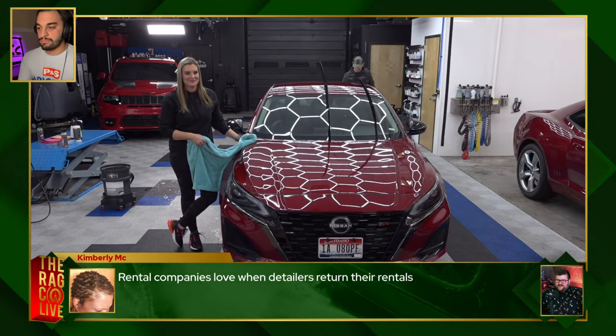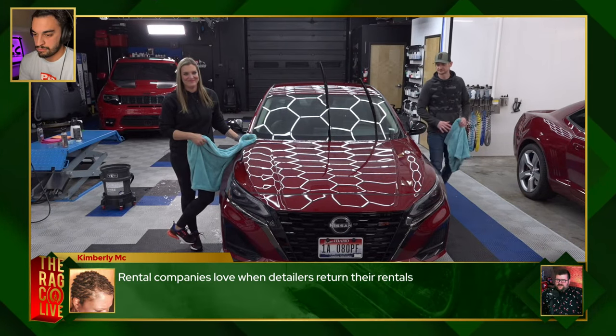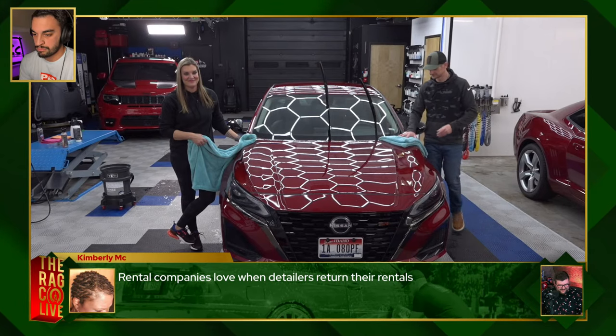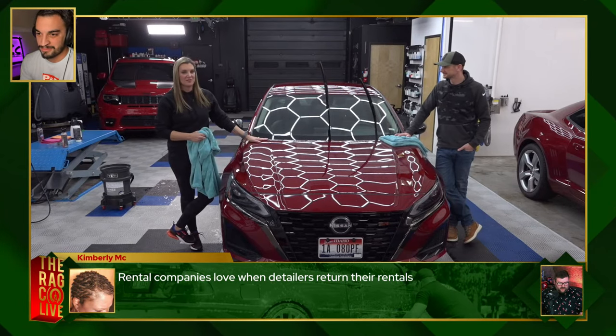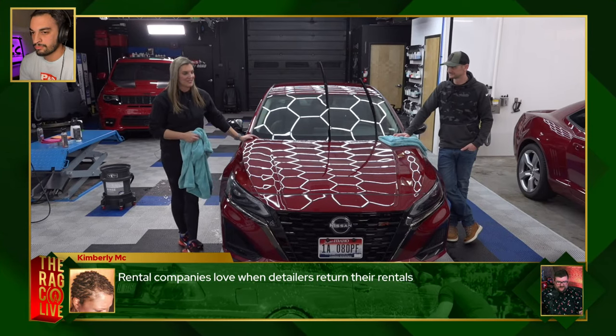Of course. And Kim's right, rental companies love it when you return the rental with a little bit of a detail on it. Yeah, the water spots did not come off, but I will say it's very, very soft and smooth. Very soft. Yeah. Now this one, nice.